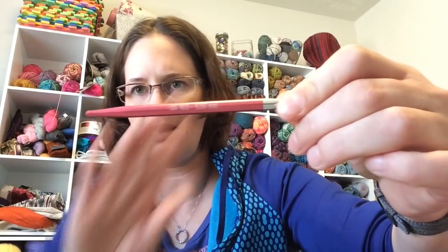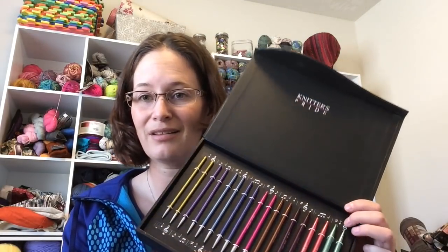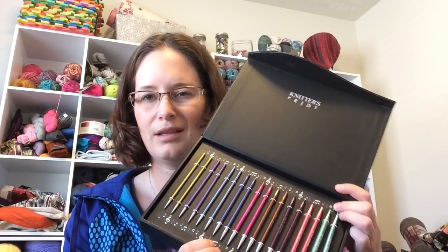But that being said, this is a US 10.5, and I don't normally use needles that big. So I'm not as upset as I would have been if it was a small needle, because then I'd be really upset. But this set does have from a US 4 all the way up to a US 11. I'm kind of wondering if I didn't get a used set, although it said that it was new, or that someone had returned this already. I don't know what happened, but again, I'm sure they'll work fine. I haven't used them yet, so I don't know.